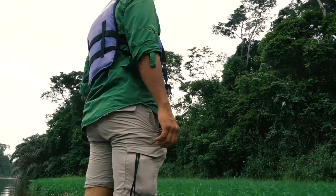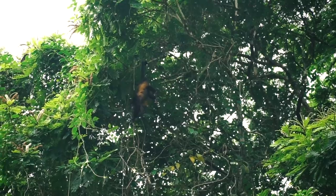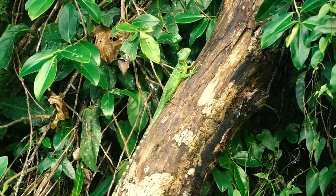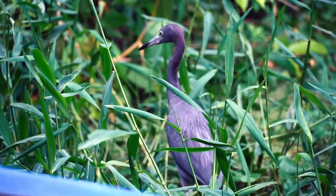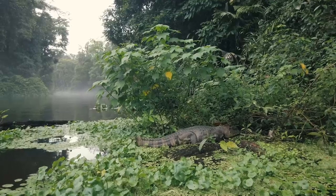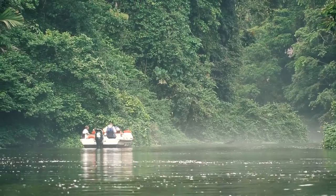Yeah, actually we've been very, very lucky. We've seen lots of animals. We've seen white-faced monkeys, spider monkeys, howler monkeys. We've seen three-toed sloth, Jesus Christ lizards. We've seen lots of different kind of birds like egrets, herons, jacanas, caimans. We've seen caimans. So yeah, actually we've been very, very lucky. We just saw like two pairs of green macaws just going by. So it was also something very special, yeah.